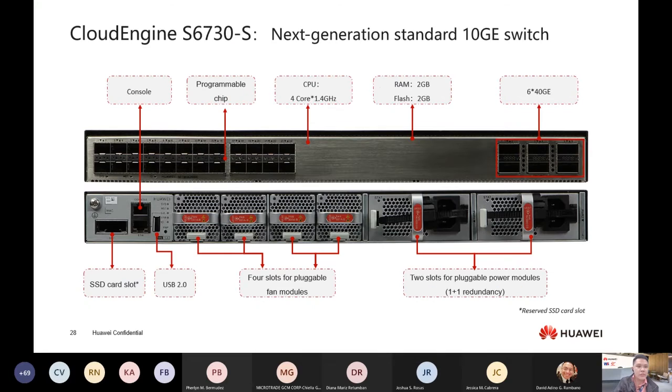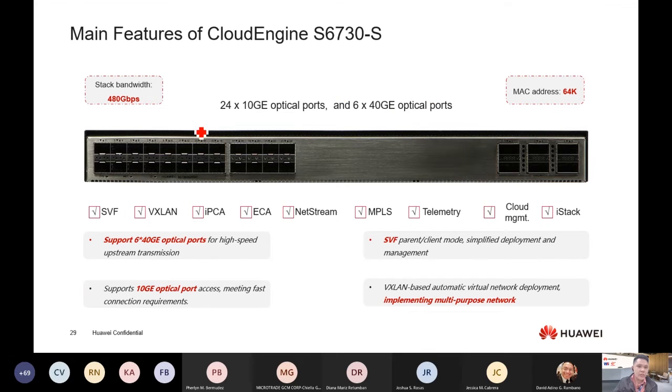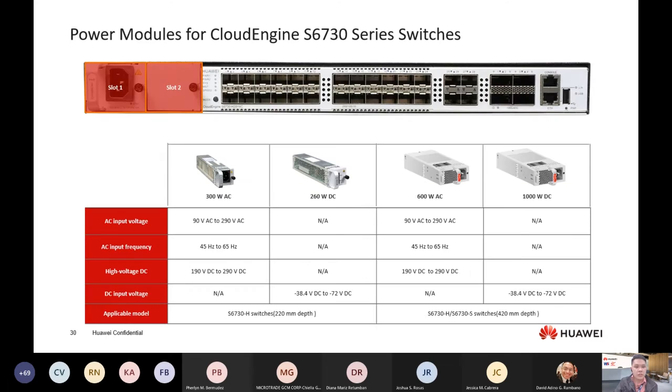Next is our standard model. We have the next generation 100 GE switch. It offers 24 times 10 GE optical ports. For the power modules for the CloudEngine S6730 series switch, we have 300 watts AC, 260 watts DC, 600 watts AC, 1000 watts DC. All of them are applicable for redundant application.